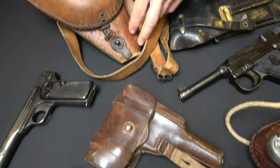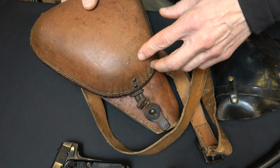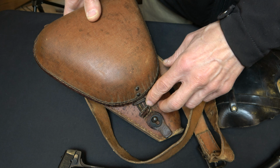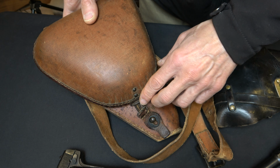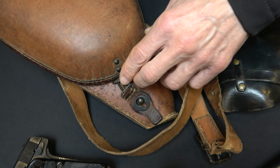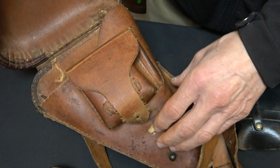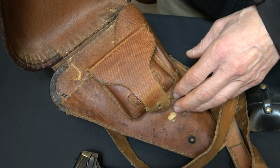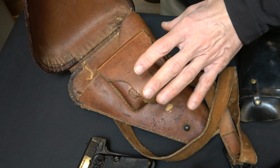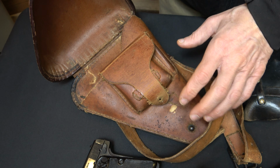Here, this is a rubberized canvas holster for one of the very late Type 14 Nambus. It's got a later type of tab. You saw the earlier one has a solid tab. This has kind of a spring-loaded tab with some of the leather having just rotted off. One of the things that's really interesting about these holsters is that they do not do well over time. In this case, this holster is shrunken up so badly that I can't even get the gun in it.